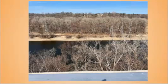Another kind of cool thing about looking across this river here is that if you could go back in time before the Louisiana Purchase, you are looking at the western border of the United States before we purchased that land from France.